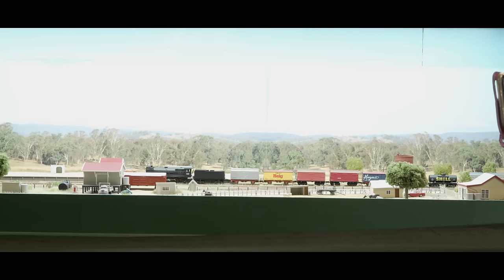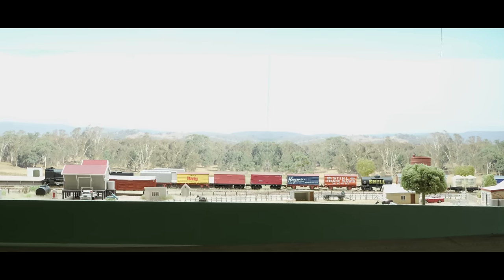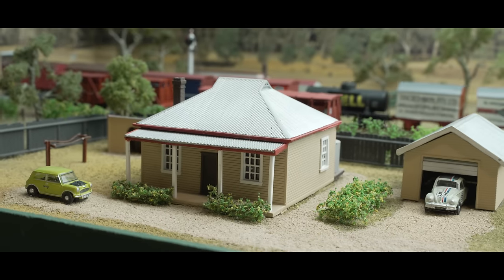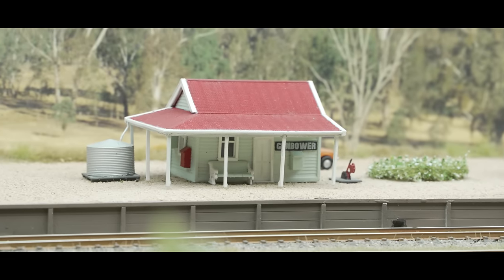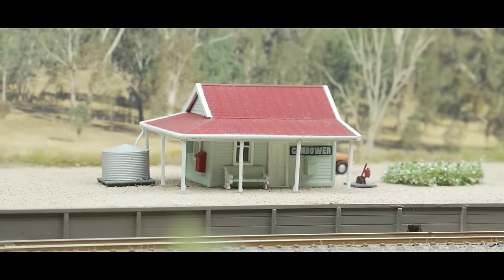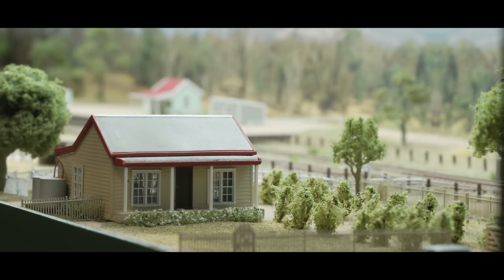The track work used is a combination of Tomix and Kato Unitrack, and the layout is DCC operated. Gunnadoo is based on a fictitious town in rural Victoria. Most of the buildings' constructions are also 3D designed, with other structures that are scratch built.